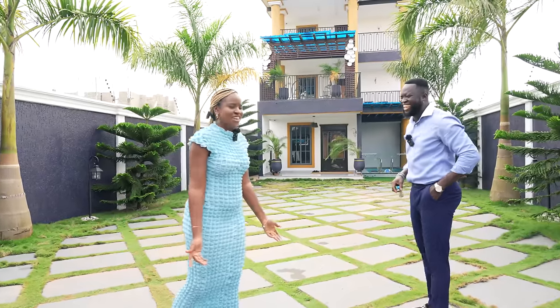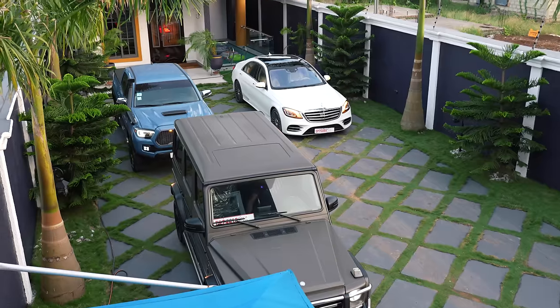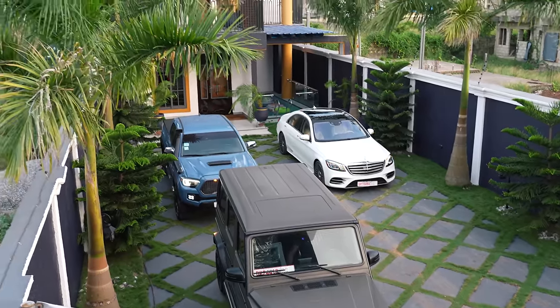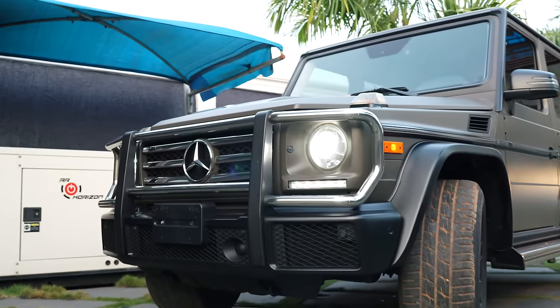How many cars can you fit here? You can fit about 5 different cars. Okay. My type of car? Your type of car, you can fit 8 or 10. Oh, really? Okay, so these are bigger cars then. Yeah, yours is like this. Yeah, mine is much smaller. I'm waiting for you to buy me a bigger one then.